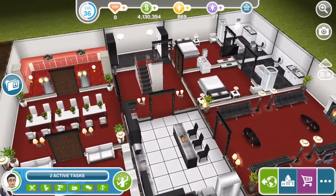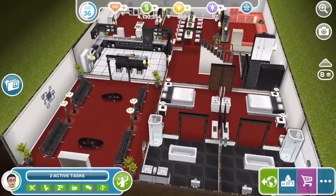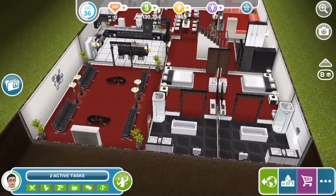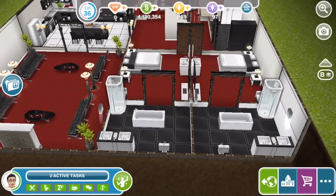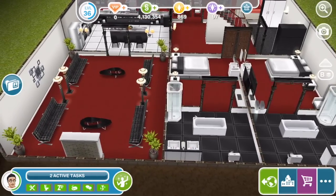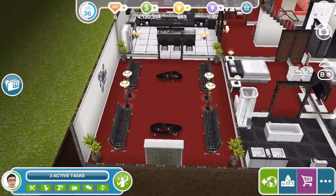So this is a pretty big basement. I love this red carpet. I think it's really cool. It goes really well with the white walls. Now, at the front here there's another pair of bedrooms with en-suite bathrooms. That's really cool. Again, pretty similarly styled. And I think maybe this is some kind of super souped up guest floor. Yeah, I definitely think so.